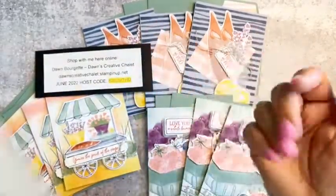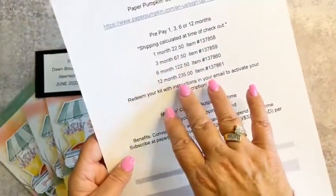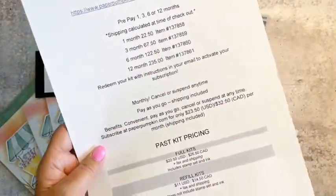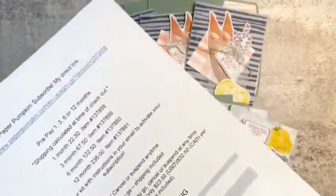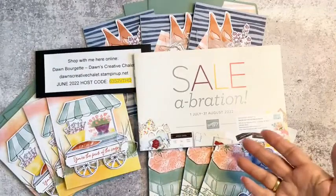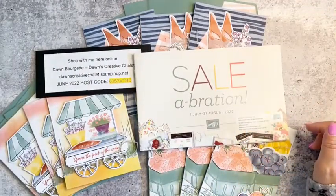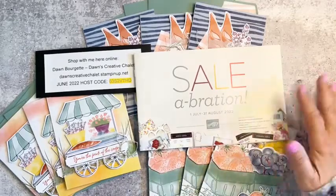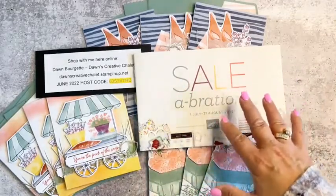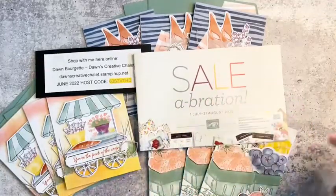So the reason why I really wanted to talk about this with the prepaid is this. As I mentioned, we have Sailabration approaching starting on July 1st. And with Sailabration, I wish I could show you the inside. I can't yet. I can July 1st, but for now we just get to see the cover.